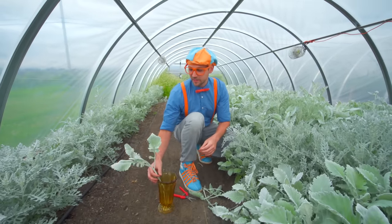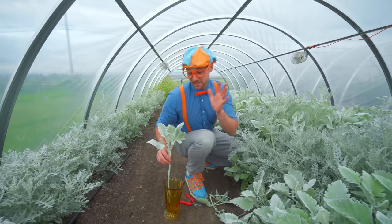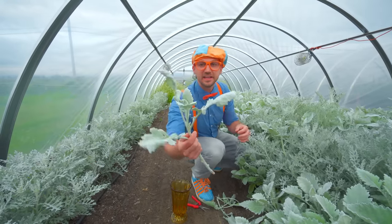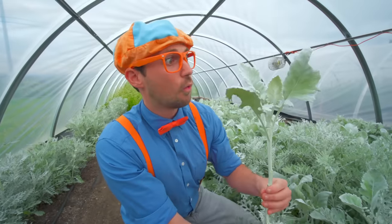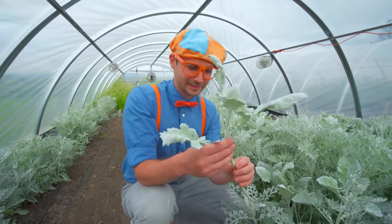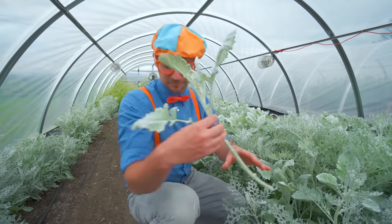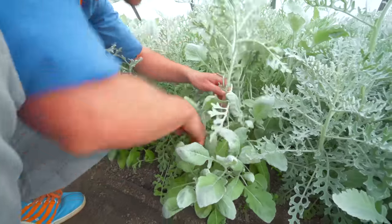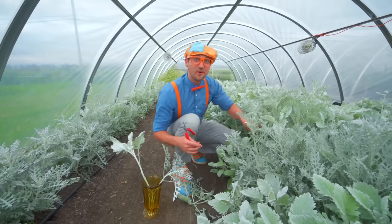So, how you make a bouquet is you start with a base flower, like this. Well, actually, you start with a base plant and then you add the beautiful, colorful flowers. But this plant right here, yeah, it's fuzzy. And it kind of looks like the color white. Oh, yeah, normally plants are the color green. Well, sometimes, really depends on the plant, but this one is pretty white looking. All right, let's cut some more, shall we? There we go. All right, perfect. And some more.